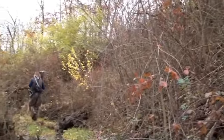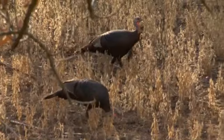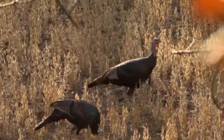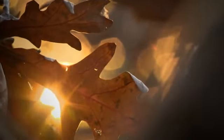This has been such a good spot over the years. There's a lot of timber around this food plot, so there could be any kind of deer holed up back in that timber and pop out on here tonight. There's a little buck coming out on the end of the field.